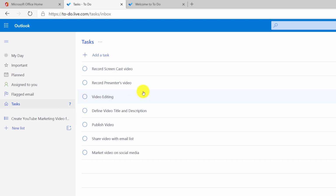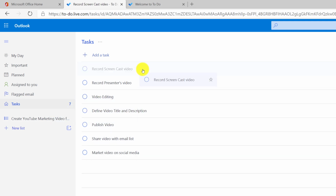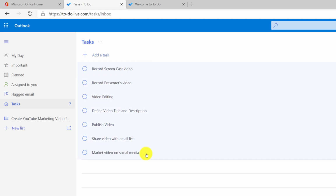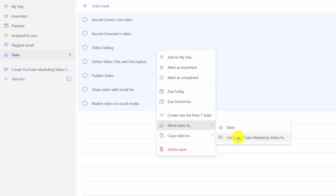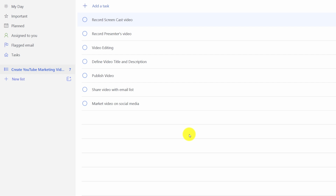I can either drag and drop all of my tasks into this list one by one, or the better way to do it is to select all the tasks. I'm holding the Shift button and using the selection key on the keyboard. And then once I've selected all of them, I do a right mouse click, select Move Tasks To, and I can move them into the newly created list. This organizational structure is where the power of To Do really shines.